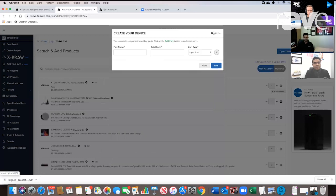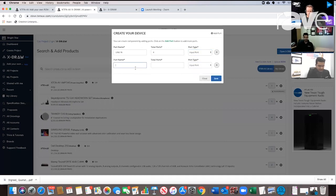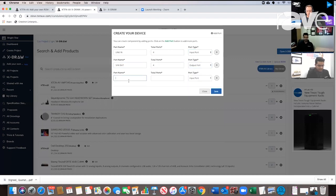You just click on add port and say I want to give line in. There are 4 inputs. Type of port is input port. You have 4 types of ports which you can add. Then give speaker output and add ports. It's an output port. And then if you want to add other ports such as Dante, just add here. You can call them other or control port, and you hit save.